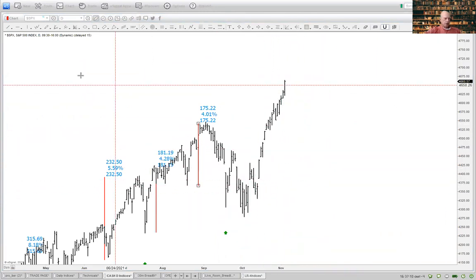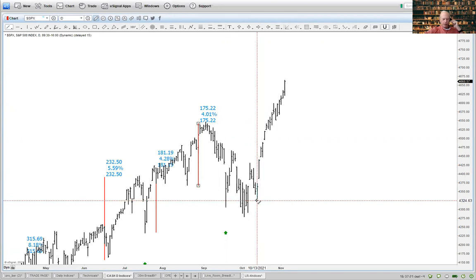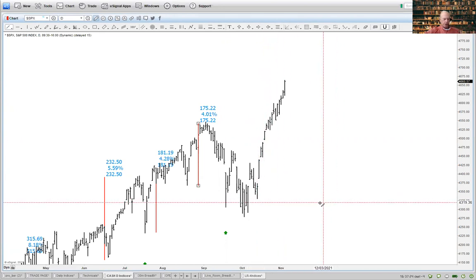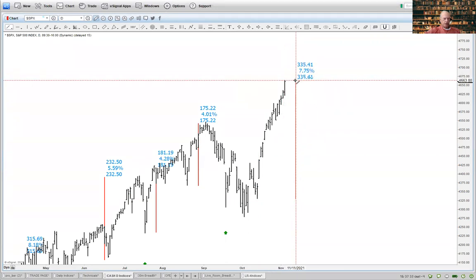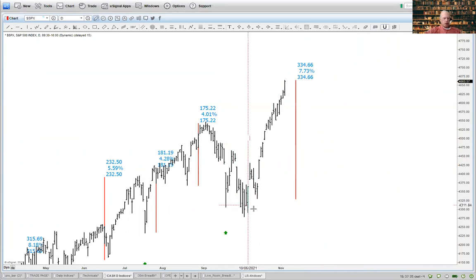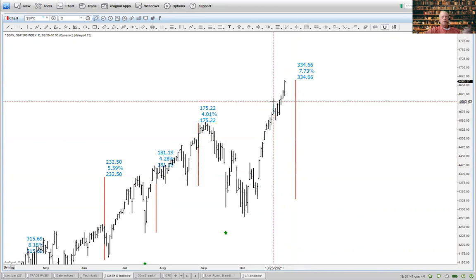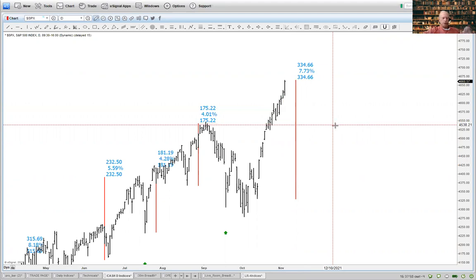Okay, so we have been vertical since, in the ES, the 13th. Now, I think it might have been the 12th, but in the ES it's the 13th. So from the low of the 13th to today's print high, we're up 7.73%. And I'm going to talk about what this is, because what this is from an auction market perspective is very important. And it also helps us forecast what's next. But for now, I just want you to take it at face value.